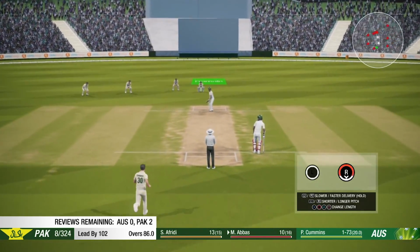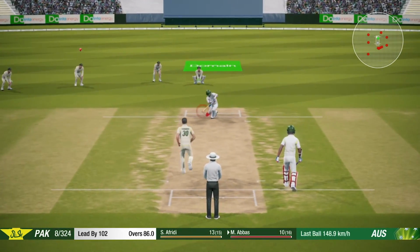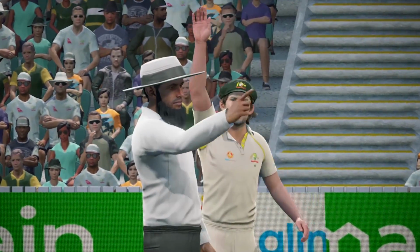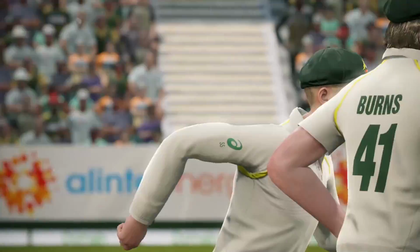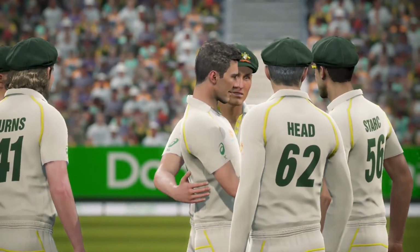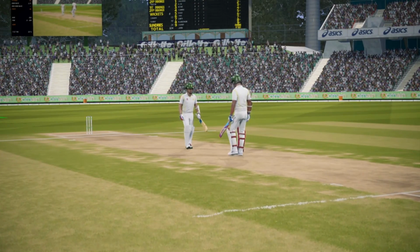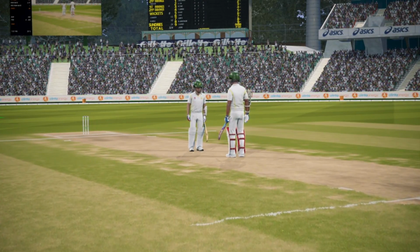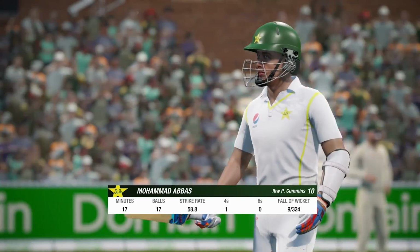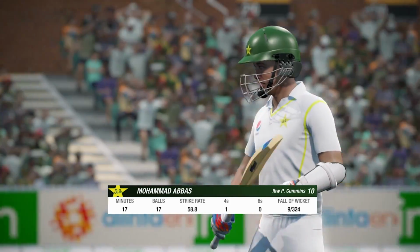First ball after dinner. So Cummins continuing as well. Oh, that's close. It's very close and it's given. So Pat Cummins, second over after dinner, gets wicket number 9 for the innings. Pakistan now 9 down for 324. Abbas choosing not to review there.